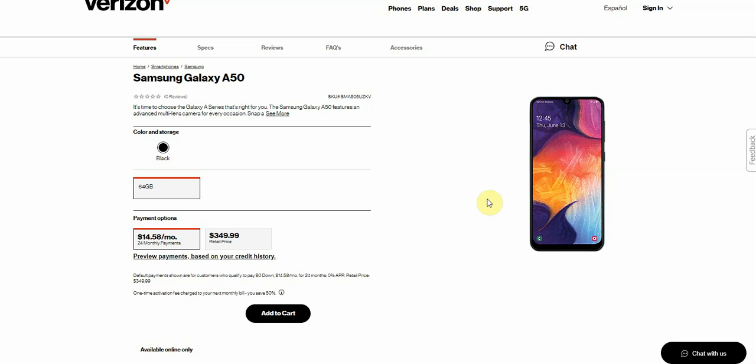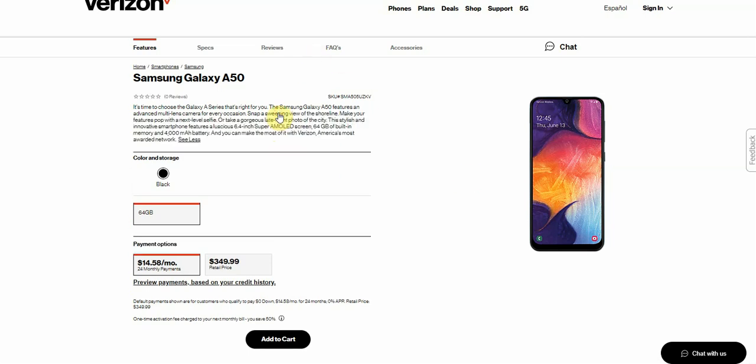So it's time to choose the Galaxy A series that's right for you. Samsung Galaxy A50 features an advanced multi-lens camera for every occasion. Snap a sweeping view of the shoreline, make your features pop with the new level selfie, or take a gorgeous late night photo of the city. The stylish and innovative smartphone features a luscious 6.4-inch Super AMOLED screen, 64 GB of built-in memory, and a 4000 mAh battery, and you can make the most of it with Verizon, America's most awarded network.